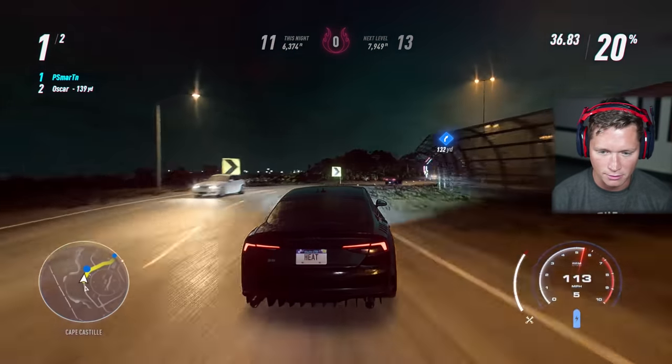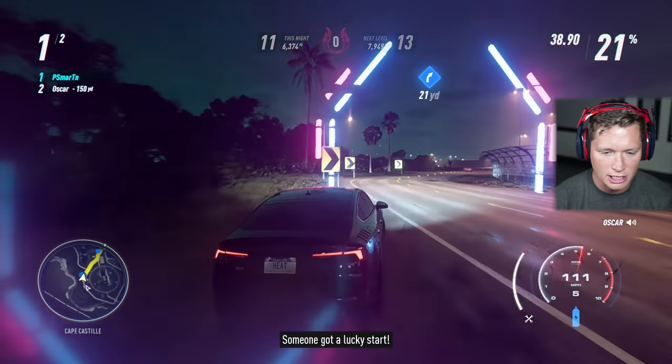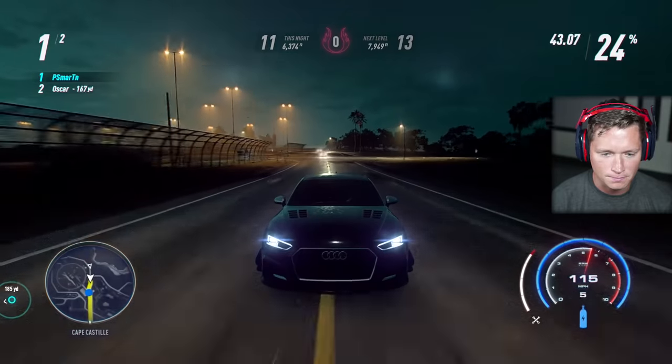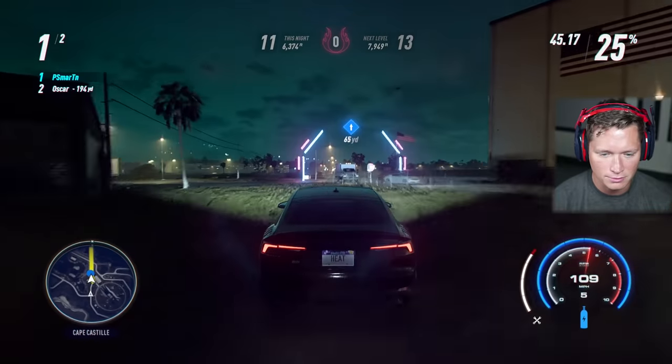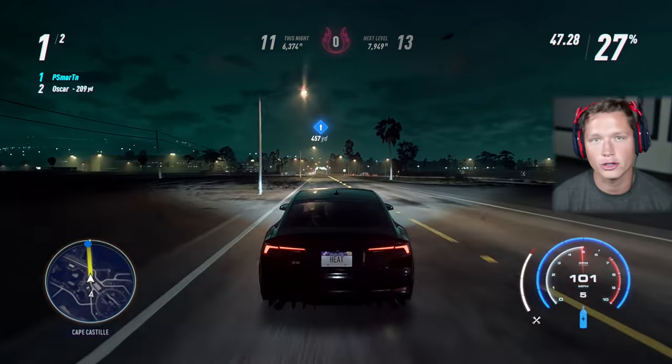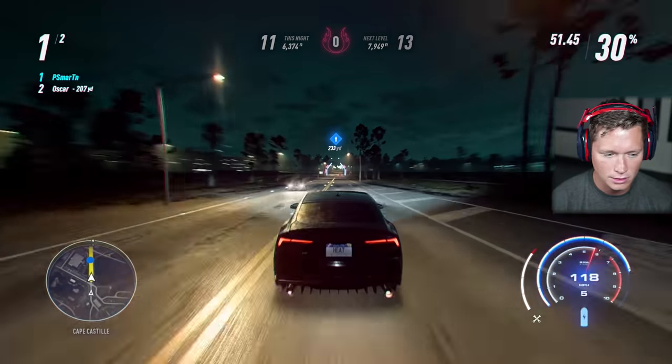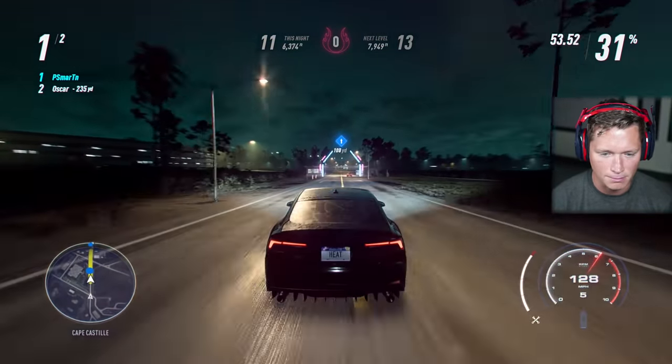Pretty heavy music right now. Bro, this reminds me of the jail out by Fort Zancudo or whatever in GTA. The circular race around the jail. You guys remember that? Used to race that thing around all the time. Forget what it was called.